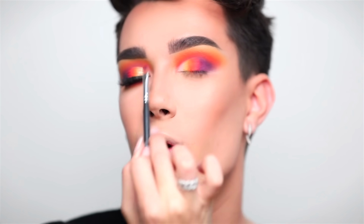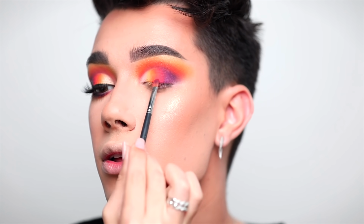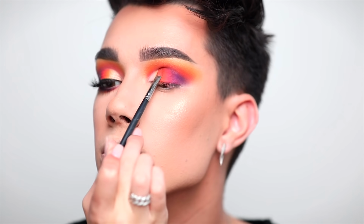Similar to up here, how we kept going back in with each individual color after the fact to make sure it was blended, I'm gonna do the same exact thing. So I'm gonna go back into my red and tap it right over that transition area, then the orange. Before I do the yellow, I do want to add a little bit of a metallic shade on the inner corner just for a little pop of shimmer.